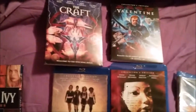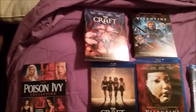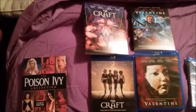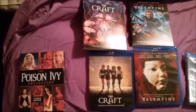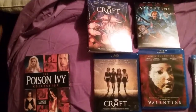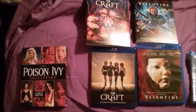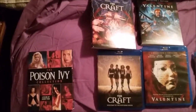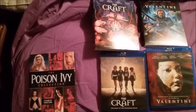And now I'm going to move on a little bit to a couple of other releases that I recently picked up. We're going to do a quick wide shot, as I'm going to show you both the slipcover and the original theatrical poster for both The Craft and Valentine. Now, The Craft is a very good 90s horror film starring Neve Campbell. It's really definitely worth checking out. There's some very intense moments in the film. If you're into supernatural horror, this is a good film to check out.